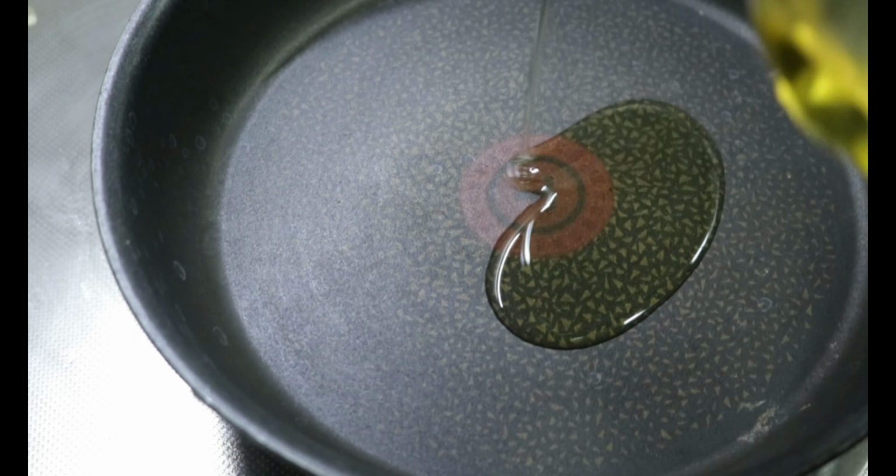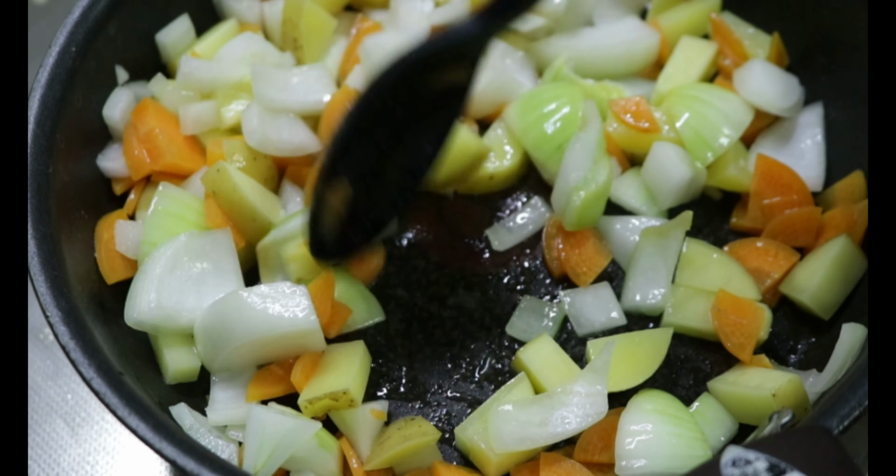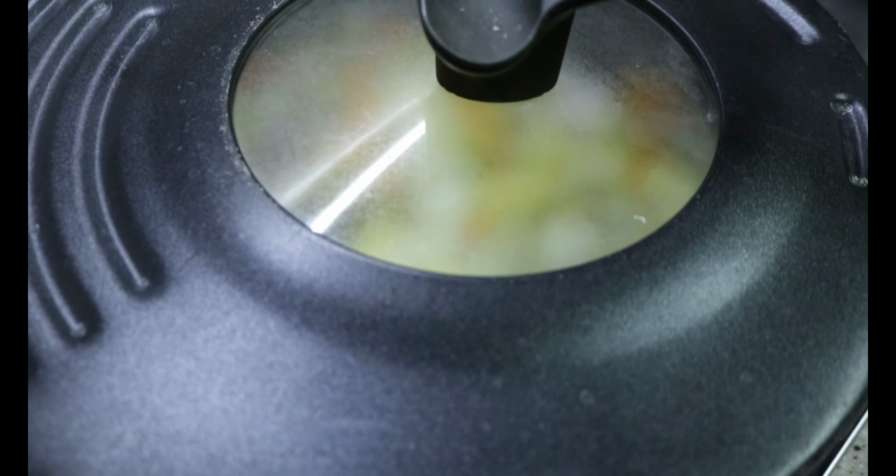To the pan on high heat, add about 1 tablespoon of oil, make a swirl. In go carrots, onions, and potatoes all at once. Sprinkle on some salt. Give it a good stir until vegetables start to sweat. Then cover with the lid and steam it until it's nearly fully cooked. Make sure to keep the heat low, otherwise it's gonna burn.